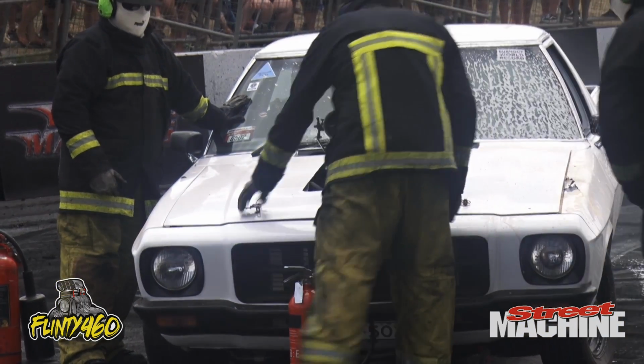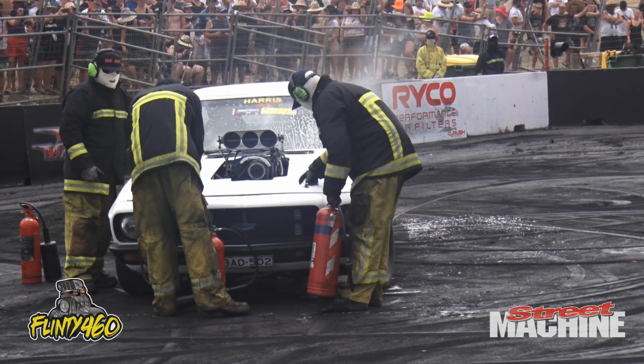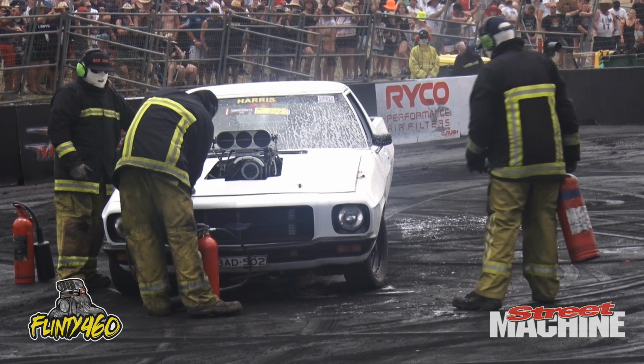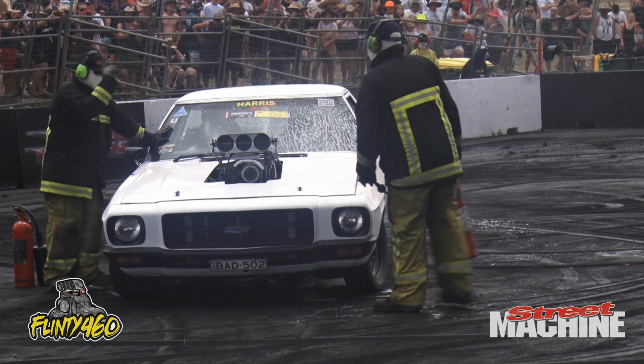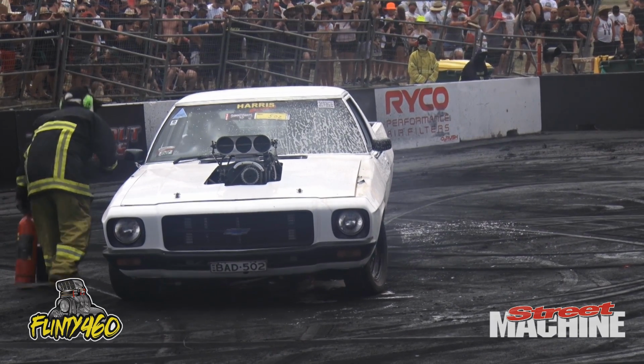Well, I must say, and I'll do it throughout the weekend as well, the Fireys, all of our safety, all of our officials, all of our volunteers, they do a sterling effort. Our ambulance crew, you name it, anyone who's out here on board to help anybody enjoy their weekend does a fantastic job at it. And our Fireys are second to none. If they were crap, we wouldn't have them. So that is what happens.